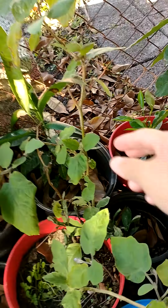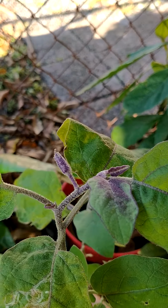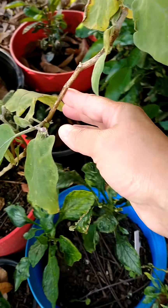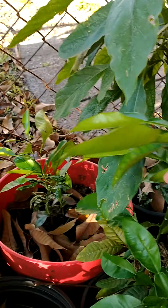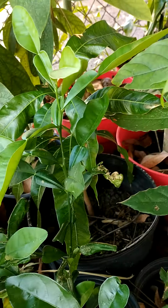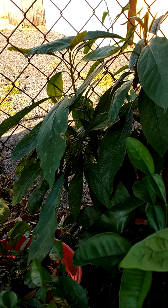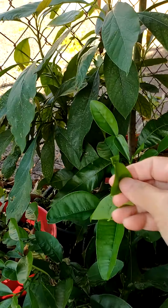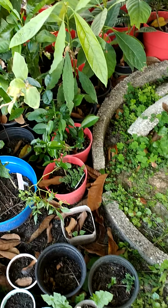My eggplants I gotta get rid of, but oh, look, I see eggplant flower right there. Let's see, one more round, and then I'll get rid of this eggplant. Wow, I wonder what this is. It kind of dried up and died, and then it grew right back. It's grown healthy, and I have no clue what this is. It's either a lime or a grapefruit. I don't even have a clue what it is.